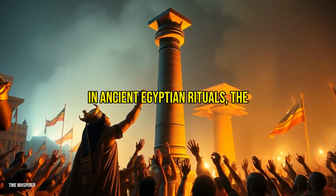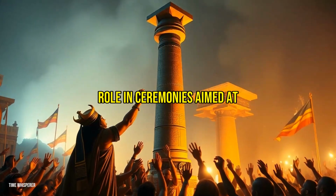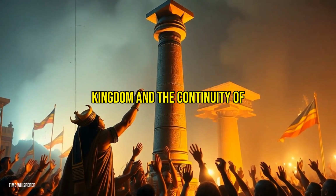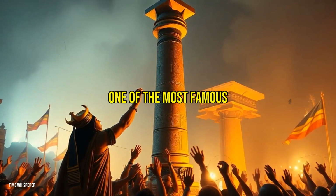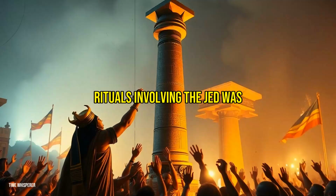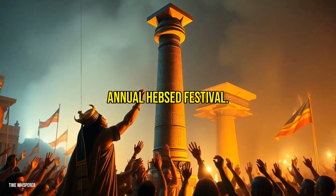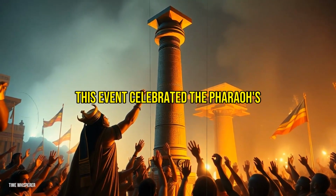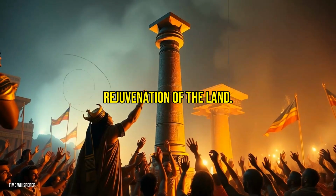In ancient Egyptian rituals, the jade pillar played a central role in ceremonies aimed at ensuring the stability of the kingdom and the continuity of the pharaoh's rule. One of the most famous rituals involving the jade was the raising of the jade, a ceremony performed during the annual Heb-Sed festival. This event celebrated the pharaoh's renewal of power and the rejuvenation of the land.